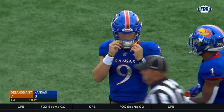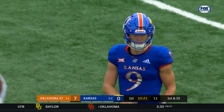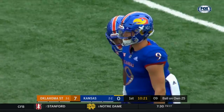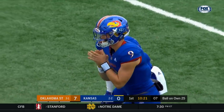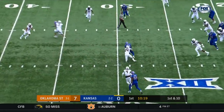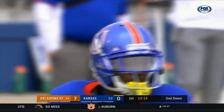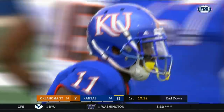Carter Stanley. Well, what they like about Carter Stanley is the ability to extend plays because he's a better runner than Peyton Bender. And they think it against the best pass rush in the Big 12, Oklahoma State. Maybe they're going to need him today. Well, he'll throw quickly, and it's caught by Sims. And Sims is down immediately by Jarek Bernard. Bernard had 14 tackles last week against Texas Tech.